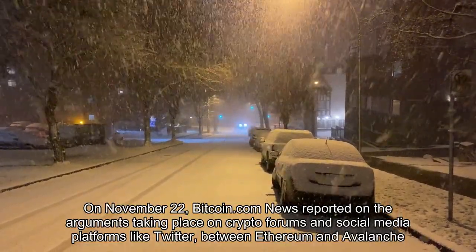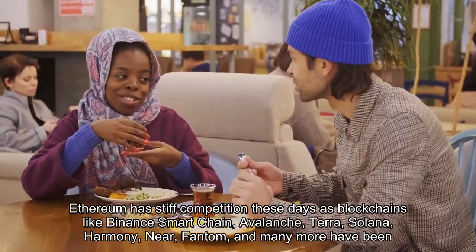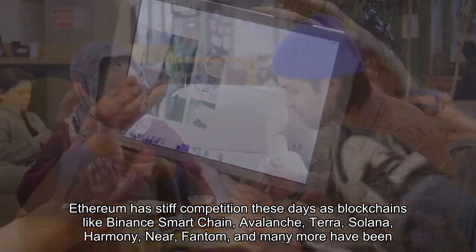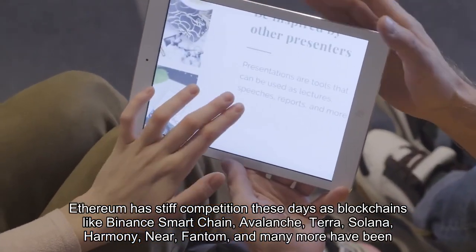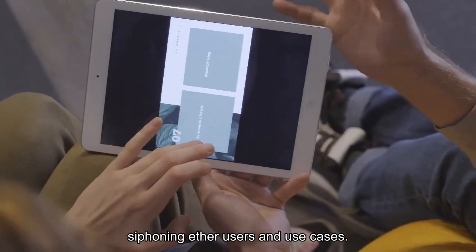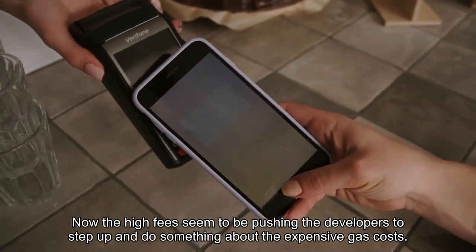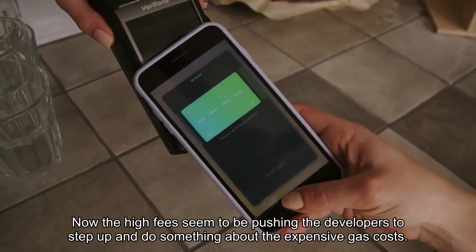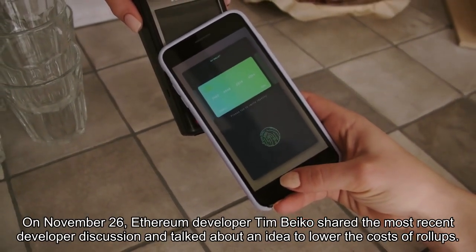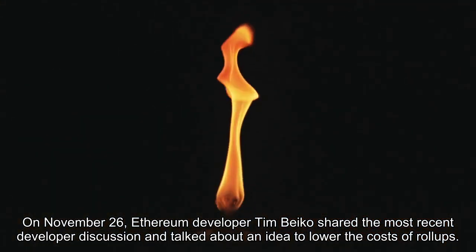On November 22, Bitcoin.com News reported on the arguments taking place on crypto forums and social media platforms like Twitter, between Ethereum and Avalanche advocates. Ethereum has stiff competition these days as blockchains like Binance Smart Chain, Avalanche, Terra, Solana, Harmony, Near, Phantom, and many more have been siphoning Ether users and use cases. Now the high fees seem to be pushing the developers to step up and do something about the expensive gas costs. On November 26, Ethereum developer Tim Beiko shared the most recent developer discussion and talked about an idea to lower the costs of rollups.